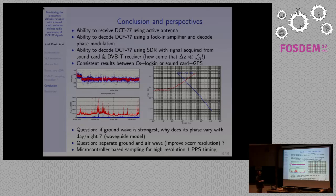So basically what we showed here is that we have the ability to receive the DCF-77 signal using an active antenna. We have been able to extract amplitude and phase information using a lock-in amplifier. We've been able to reproduce these experiments with SDR, either with an audio sound card or with a DVB-T dongle, and we have consistent results. I'm eagerly waiting for spring to get again a beautiful stable signal.